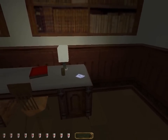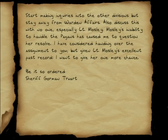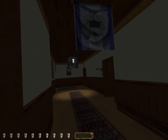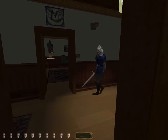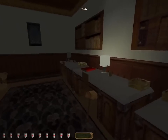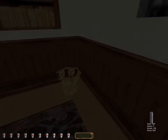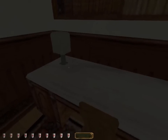Let's see what I can use against our Lieutenant Hagen. How about a monogrammed handkerchief? That seems pretty useful. Truett wants him to stay away from warden affairs. Oh, crap. This is Vice. Looks like they're worried about Madame Villari. Seems like Truett was worried about Madame Villari too, just not quite the same way. Robbery homicide. Oh, nice ring.